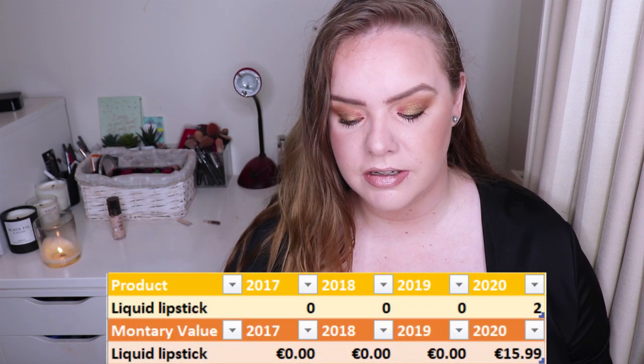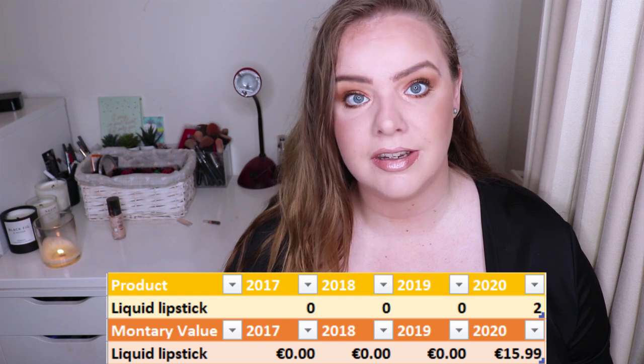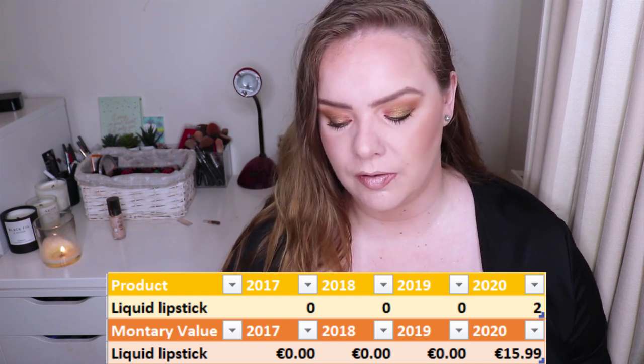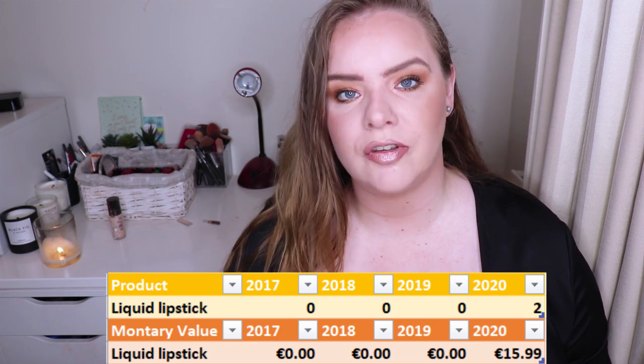For the next one, this is the reason why I've used up fewer lipsticks this year versus every other year, other than the pandemic. Liquid lipstick. I didn't use any up in 2017, 2018 or 2019, but in 2020, I've used up 2 liquid lipsticks so far, and that was €15.99 worth of liquid lipstick. Liquid lipsticks are very, very hard to use up. But remember, we were all in a craze of liquid lipsticks, and then I ended up not using them up, so then I felt maybe I should do that.